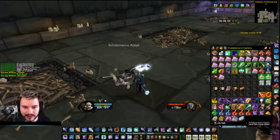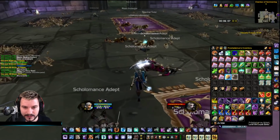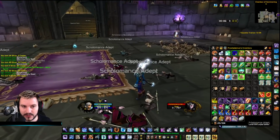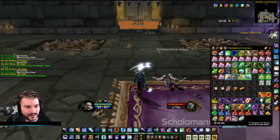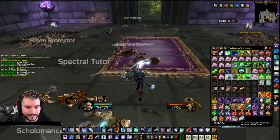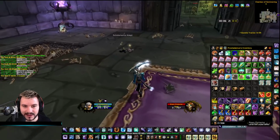Oh, there we go. A dark rune. A magister belt. Not sure if it has any value. Oh, enchant formula. 200 weapon spirit. Those drop a lot. You just vendor price. Then go for shoulders of the bear. Another dark rune. Oh my god, we got 12. This is really lucky.